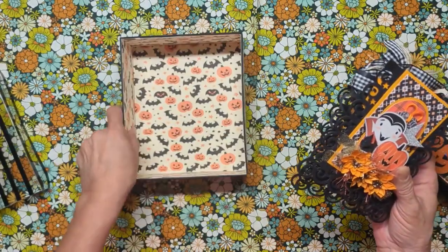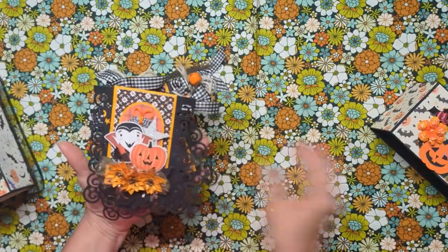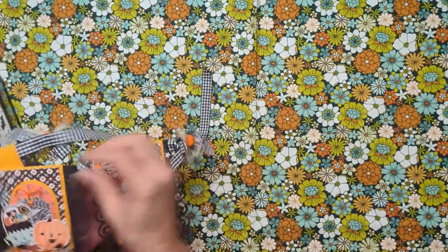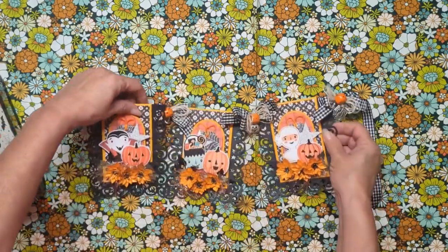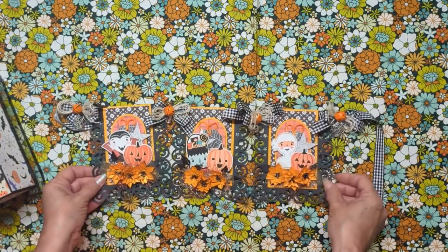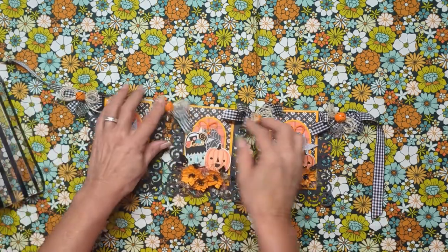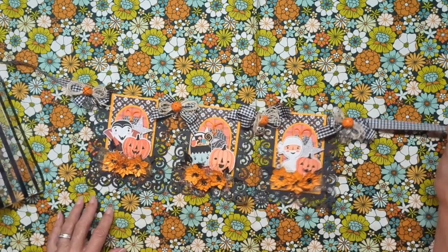So I made her this little chipboard box, and inside this is Polly's Paper Craft. She did this banner and I fell in love with it, and I pretty much copied what she did because I just loved everything about it except the background. I had to do something different because I didn't have the die that she used, but I did do it in Cricut, so everything's got a little charm. I added a little charm. She didn't have charms on hers, but I just added some little charms to mine.